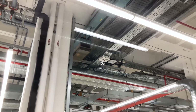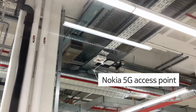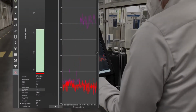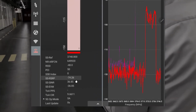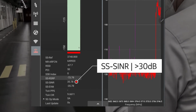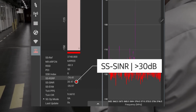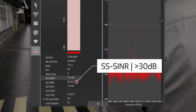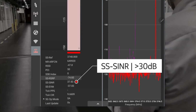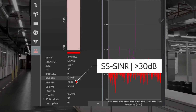At the same time, the background noise and the potential for interference in the factory environment is checked. To do this, we measure the ratio of the strength of a 5G signal to interference and background noise, the so-called signal-to-interference-plus-noise ratio, or SINR, at various locations inside the factory. This is what the ActiveShuttle will experience as it moves around the factory floor. SINR is measured in decibels. The higher the decibel level, the better. SINR values in excess of 30 dB indicate a well-deployed and interference-free network. This value is the basis for the achievable data rates that are shown next.